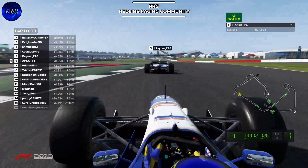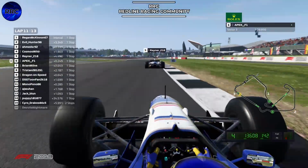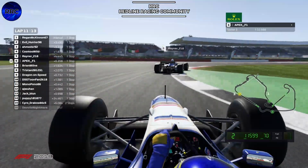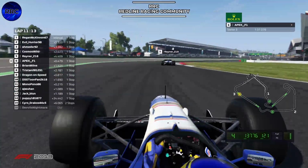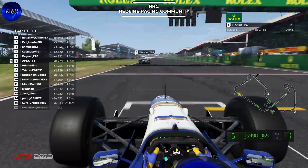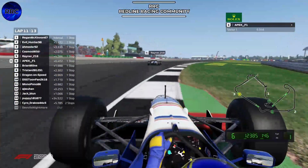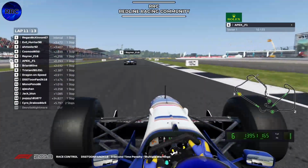3.4 the gap then. Regan starts lap 11, 3.3. That gap forever coming down at the minute. If we just do a last lap comparison, Regan's last lap was a 1:39.3 and Kyle's was a 39 flat. Kyle set his fastest lap of the race on that last lap. Toon with a 3-second penalty, sorry, not 5.